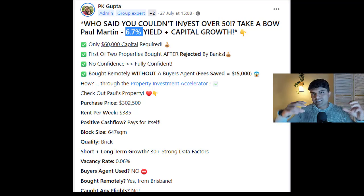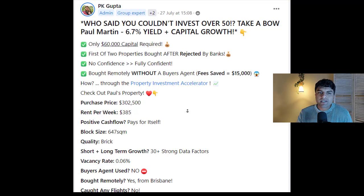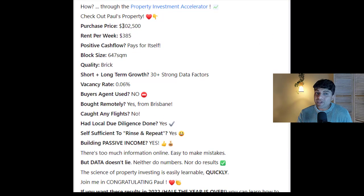If you regress suburbs that have performed well over the last 30 years, there's no meaningful relationship, no meaningful R squared for those statisticians out there, between cash flow or negatively geared properties and growth. You can get both. You can get high yield, high growth. Once again, only $60,000 required. And this one was a bit cheaper actually than Queensland, $302,000 purchase price, rent $385. It pays for itself, 647 square meters, brick.